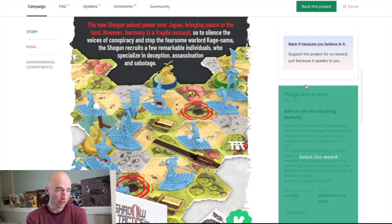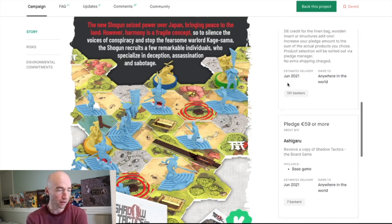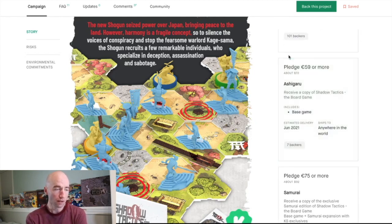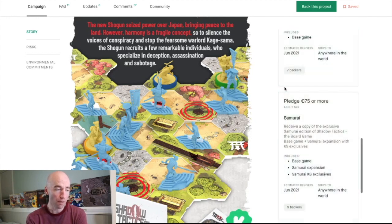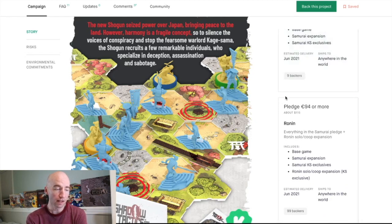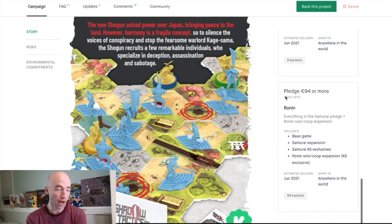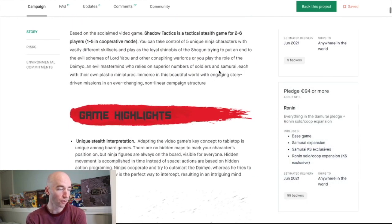The pledge levels, like I said, here's the add-on for returning backers, $17, but you get a 5 euro credit if you buy one of the three things that are new in the deluxifications. You get the base game, which is $72. That's expensive for a base game. Samurai pledge, $92, gets you the expansion plus the exclusives, and the 115 gets you the exclusive solo co-op expansion on top of that. So it's basically the same thing. Here you go. You're getting the Kickstarter exclusive stuff.